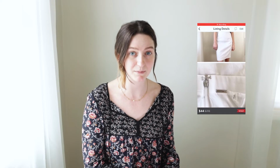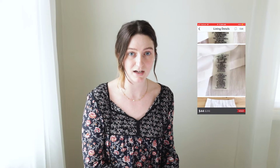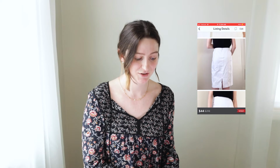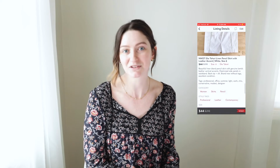This was a sale on March 3rd. It was an Ili Tahari linen pencil skirt that I found at the bins. It was $1, and it sold 1 day later for $44 full price. So my profit on that was $32.48, which was really exciting and encouraging. This was my first, I think it was my first sale with a profit of over $30.